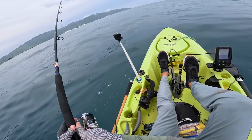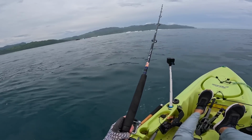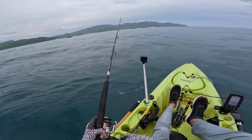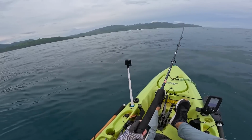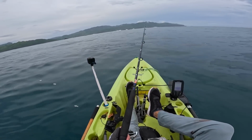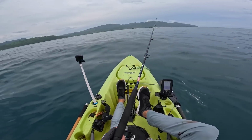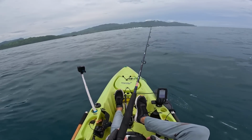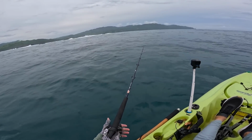What's crazy is we're this close to the shoreline and it's 90 feet of water right here. So it must just drop straight off. And I bet you the best spot to be casting plugs would be within like 20-30 yards of the rocks there, but it's also kind of in the danger zone because of the waves coming in.